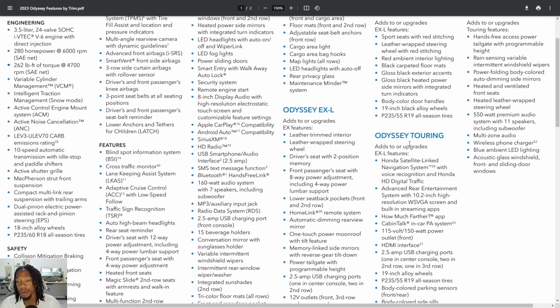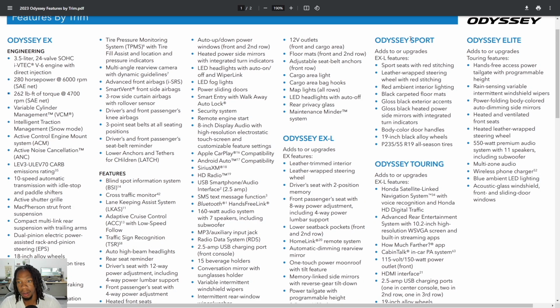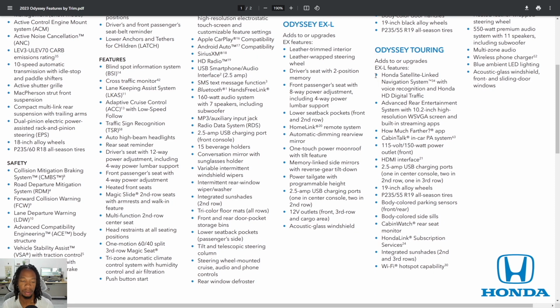And the Touring is an upgrade from the EXL, not an upgrade from the Sport. And technically the Sport is an EXL, but just kind of blacked out. And I'm going to wait till I grab a Sport and I'll explain that to you guys. So the Touring will have everything that the EXL has, and it will add the following. So built-in navigation system. You guys saw the Garmin navigation system that I used in the video. You have the advanced rear entertainment system with a 10.2-inch resolution screen and built-in streaming apps.